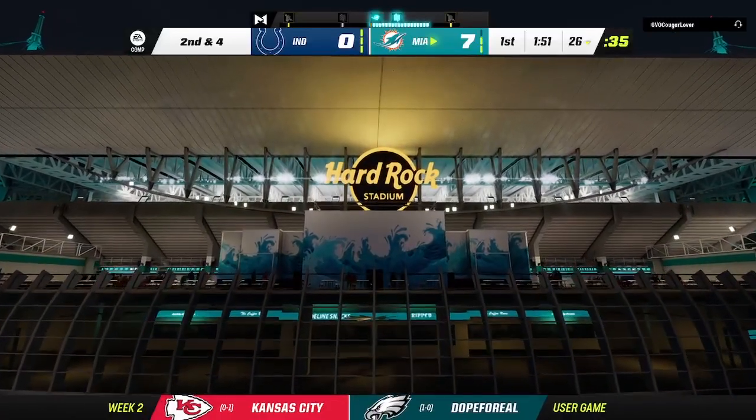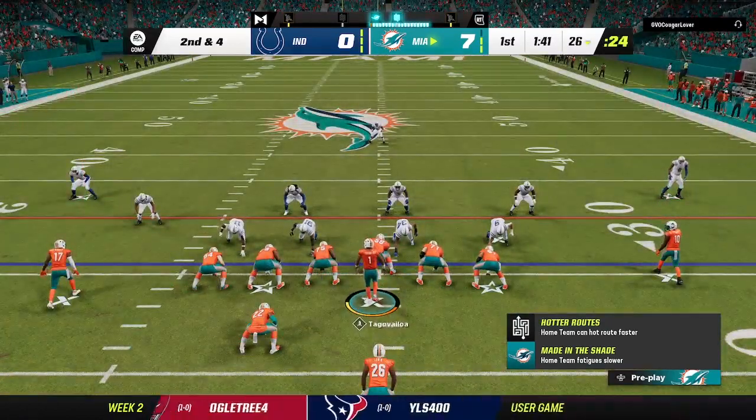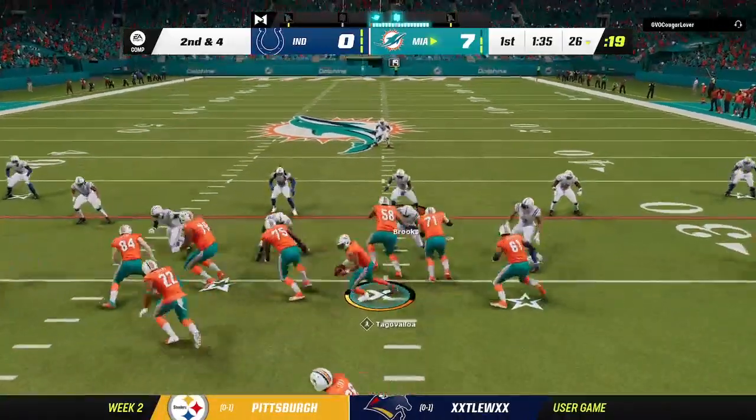That was a lightning-fast decision that time. He just caught it and got rid of it, because he saw his guy was going to be open immediately. So he took the R, the run, out of the play. He took the O, the option, out of the play, and immediately got to the pass.